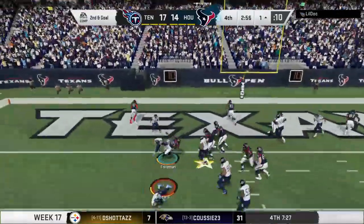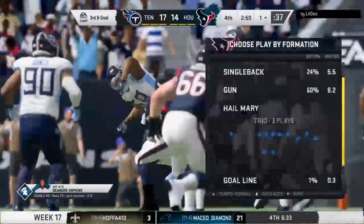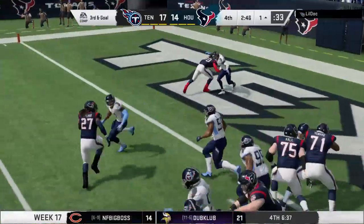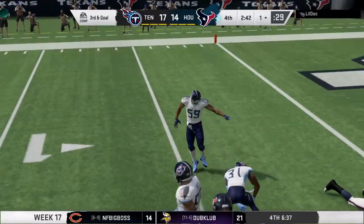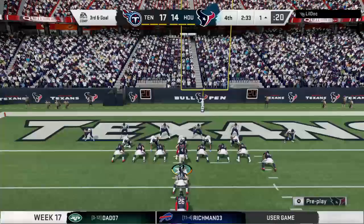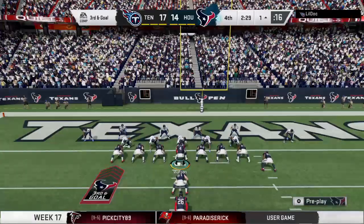They'll try to run this one in. And he's going to be shoved back short of the goal line. He tried to break that plane but couldn't get there, and that's going to leave him now at 3rd and goal. They come out here in the eye. Here we go, 3rd and 1. Gut check time on both sides.